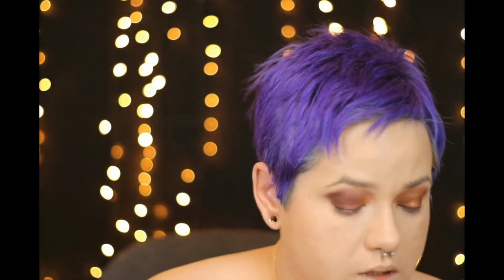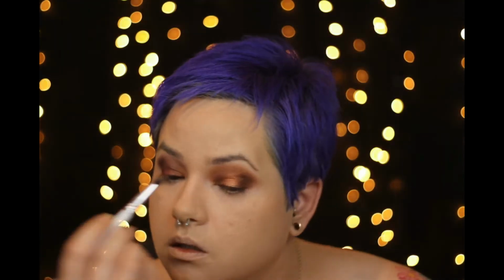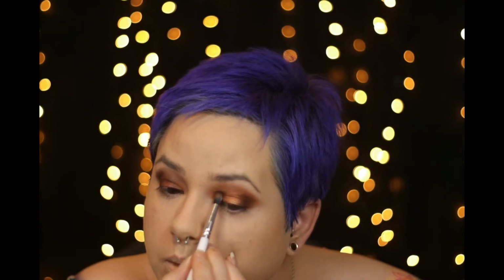Well, I'm looking at my eyes now, and it almost looks like I've done the same look, just different colors. So I'm a little annoyed with myself. I'm going to try and fix that by going in a bit higher with my deep dark shade there. I think it was Stiletto. It must have been. And I'm going to bring that up a bit higher. That looks a bit better, more pronounced. Yeah, that looks much better now. There we go.